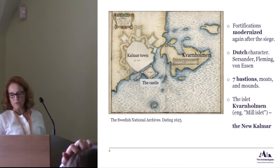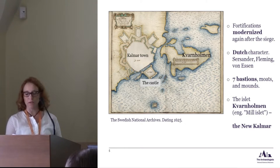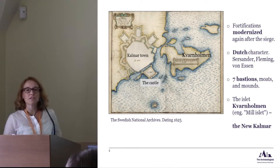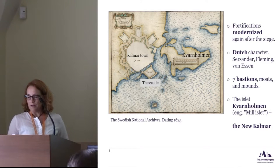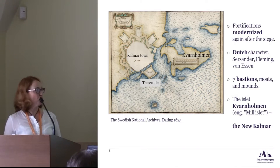The fortifications surrounding the town were modernized again after the siege. This time, Dutch architects and engineers were called in by the king, together with fellow countrymen as craftsmen. Andres Sersander, Paul van Essen, and Hans Fleming are names that figure as contractors behind fortifications at the old town Kalmar. The latter of these, Hans Fleming, was the constructor behind many castles and fortifications in Sweden at this time.